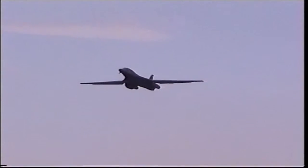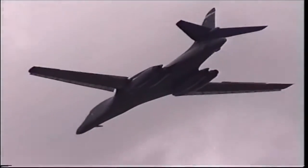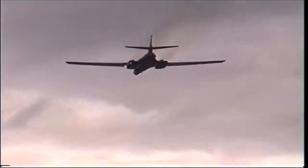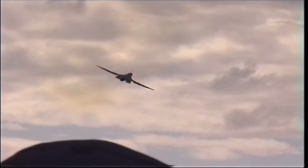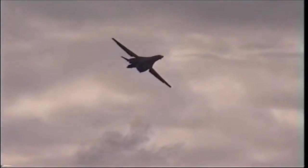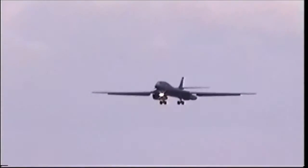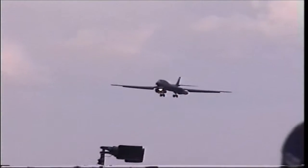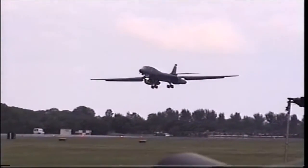It's only half the wingspan of a B-52. Fast for a heavy bomber, Mach 1.25, 1.25 times the speed of sound, and the crews say it's faster than a speeding bullet out of the air. The 28th Squadron is the training unit for the whole B-1 force, so these are all training instructors.